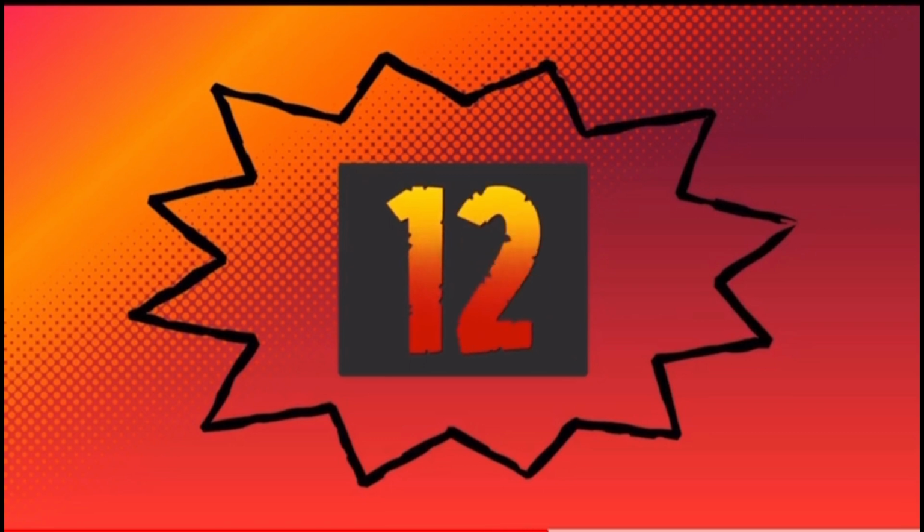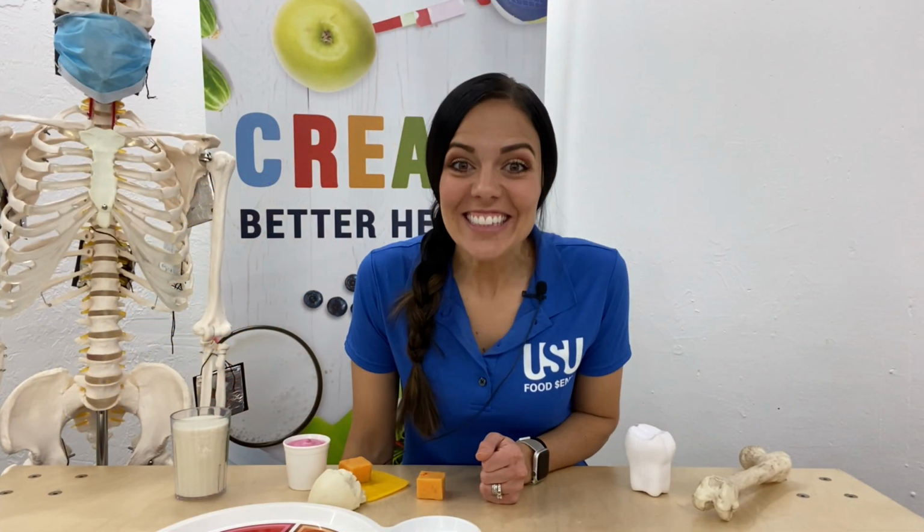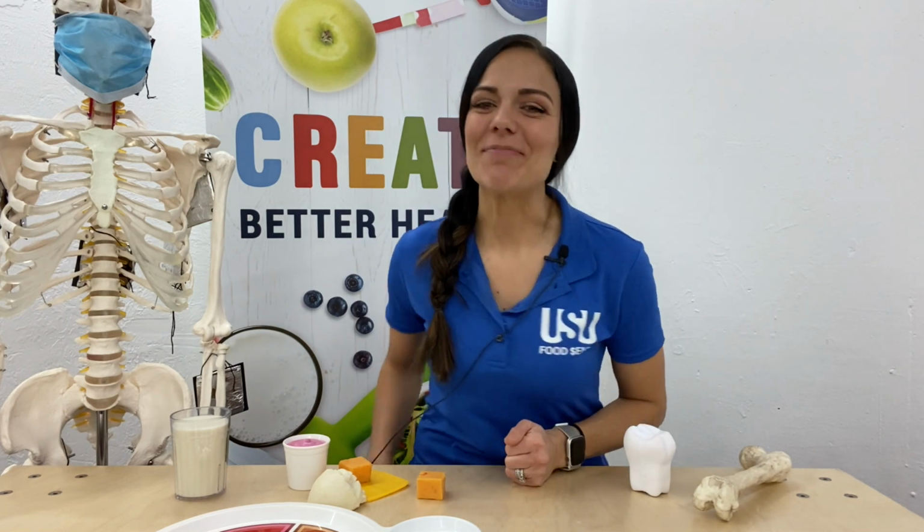The first food that you're going to make a guess of is milk. What do you think 1 serving of milk looks like? You have 30 seconds to choose the correct corner. Ready, set, go. How'd you do? 1 cup's pretty simple, right? Hopefully that was pretty easy to guess.